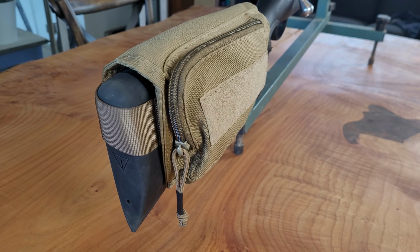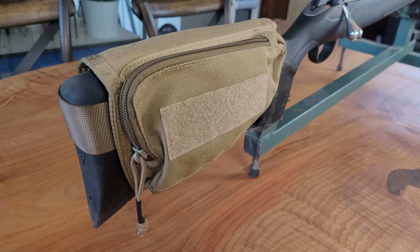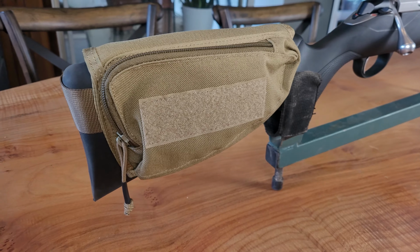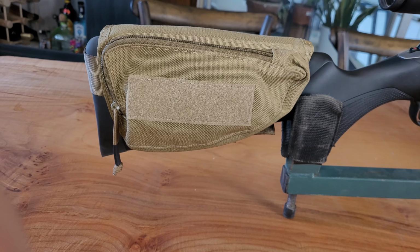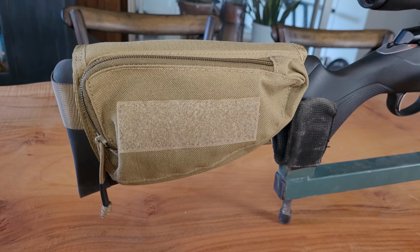We'll see. In the rear here, I've got a padded cheek rest. It's a no-name brand rest I picked up off Amazon for about 20 bucks. I'm running these on several of my rifles now, and I really like it. I've got some foam padding crammed underneath it, which puts my eye at the perfect level for the scope, and it's got a zippered pocket on the side with loops for spare cartridges.